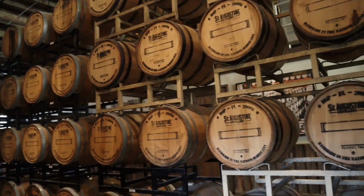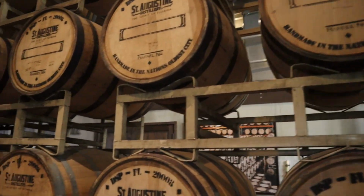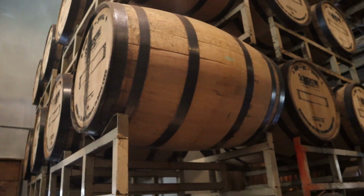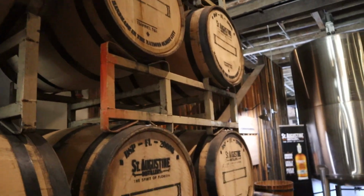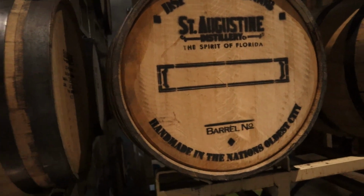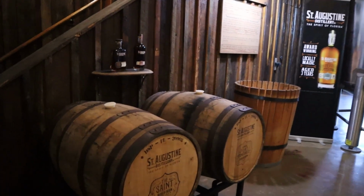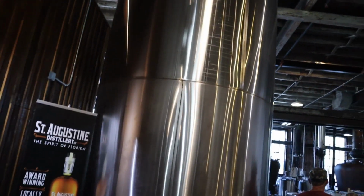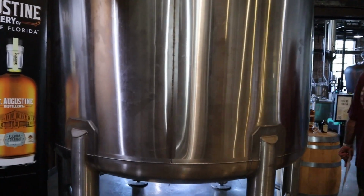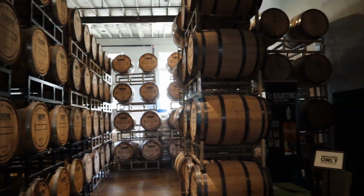All right, so after you get done in that first spot, you come in here where they have barrels and barrels of alcohol, I'm guessing whiskey and rum. I haven't learned yet if vodka is made in a similar fashion here in the barrels. But here we also have a very tall bin of alcohol. And this is a self-guided tour, so you can go at your own pace as you go through.